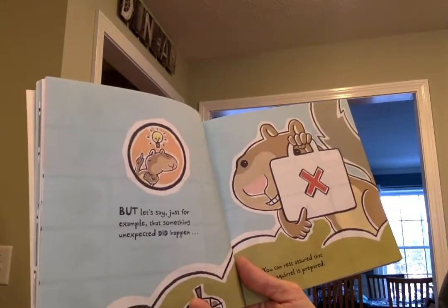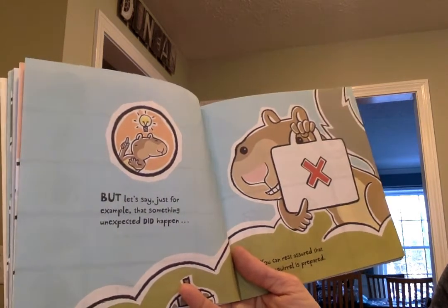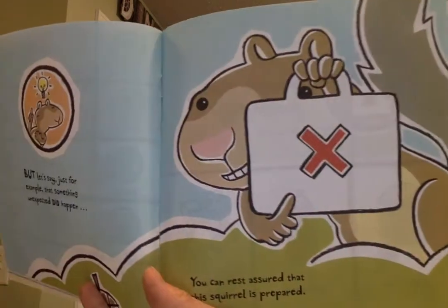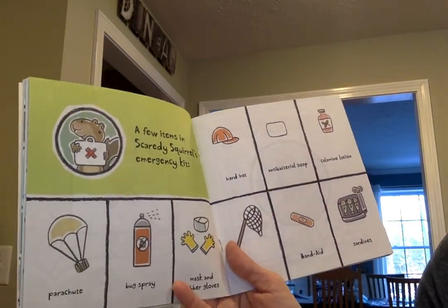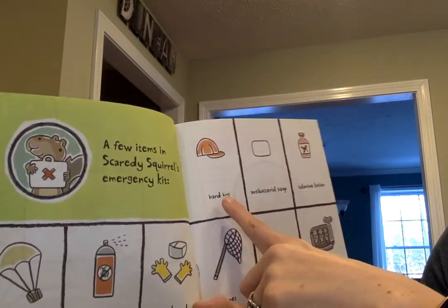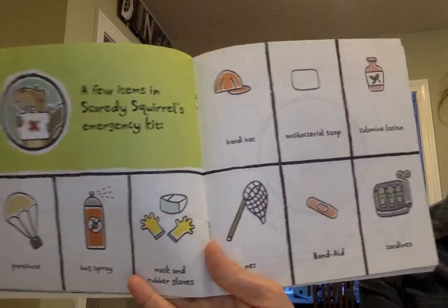But let's just say, for example, that sometimes something unexpected did happen. You can rest assured that this squirrel is prepared. A few items in Scaredy Squirrel's emergency kit: a parachute, bug spray, mask and rubber gloves, a hard hat, antibacterial soap, calamine lotion, net, Band-Aid, sardines.